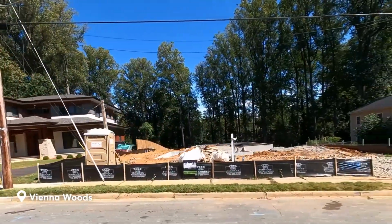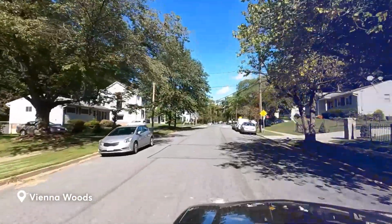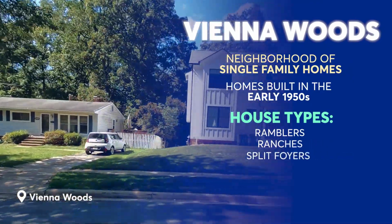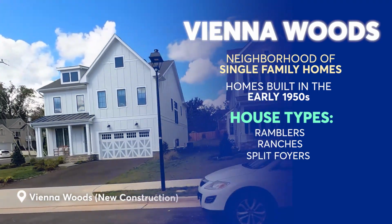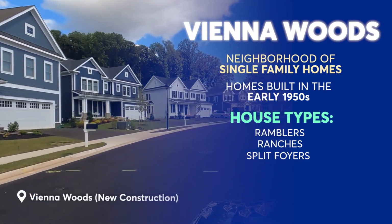And so in those older neighborhoods, when you look at those older homes, you're going to see what you expect from homes built in the 50s. We're going to see a lot of ramblers, a lot of ranches, some split foyers, that traditional type of home that was built 60, 70 years ago. Now, when you look at the newer construction, there's been a lot of new construction over the last 10 years. And we notice a theme with that. We noticed a lot of craftsmen.